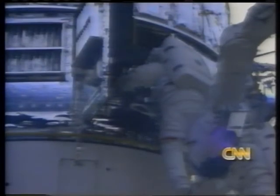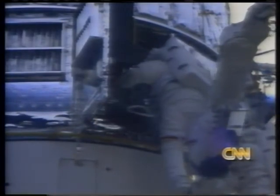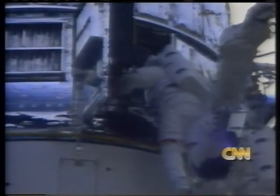More very dramatic pictures from space. First 2 hours taken up with replacing a data interface unit. It's a computer that connects some of the telescope's systems with the main onboard computer. It has not worked properly since the last repair mission 3 years ago. This is what it looked like as the two astronauts were there inside one of the bays on the outside of the Hubble Space Telescope making that replacement.